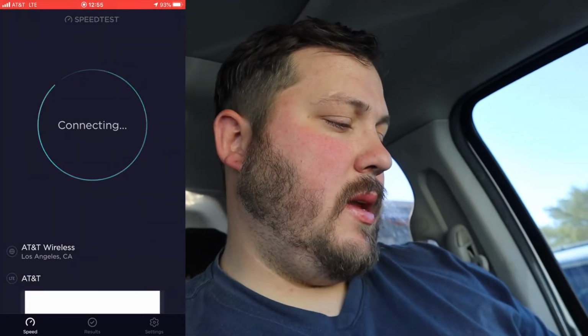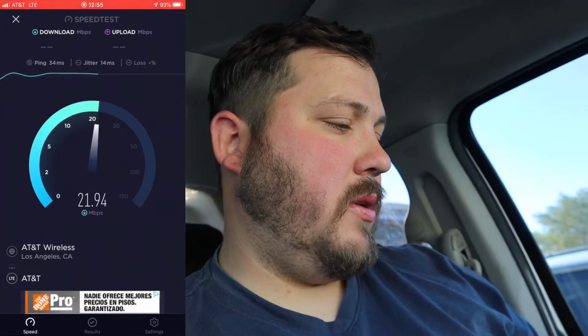Here we go. I have the app Speedtest on my phone. You can get it both on Android and Apple. It's a very easy and simple app to use. I'm going to show you a baseline test with my cellular network now. So I hit go, connecting, and I'm testing my download speed. Pretty decent. Now I'm testing my upload speed.